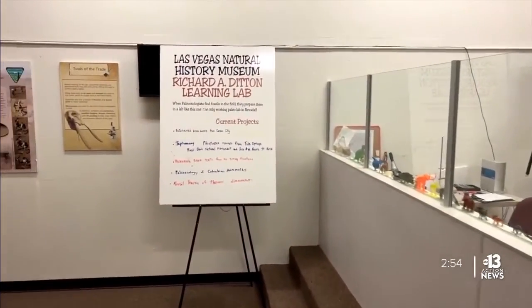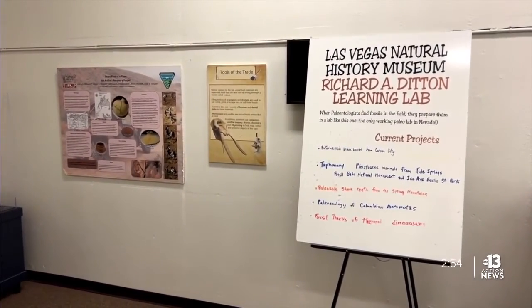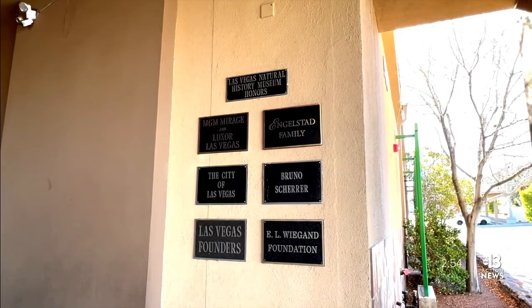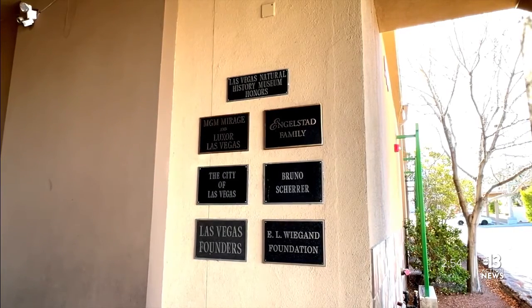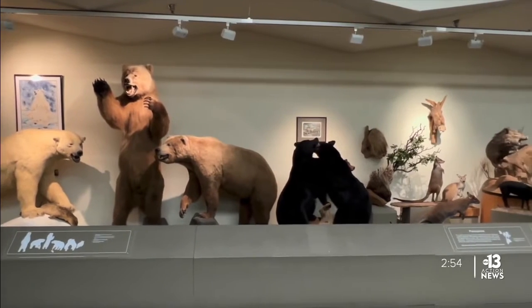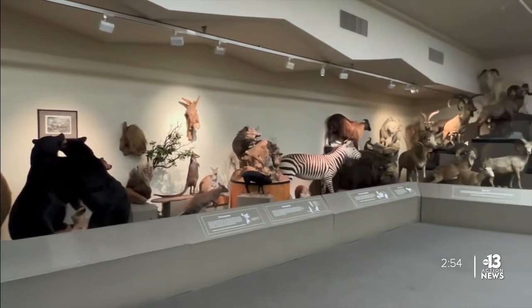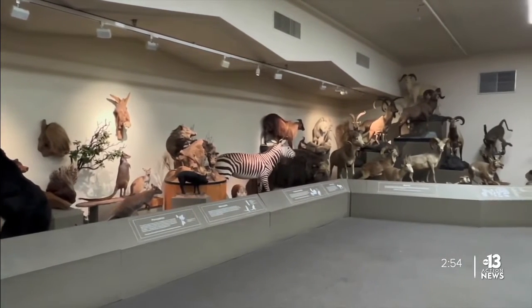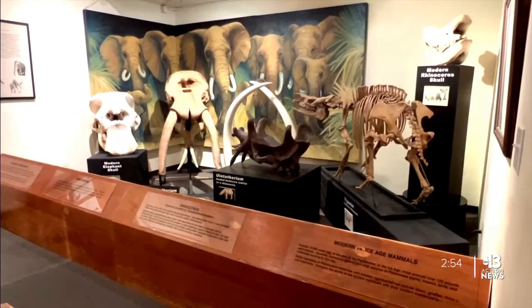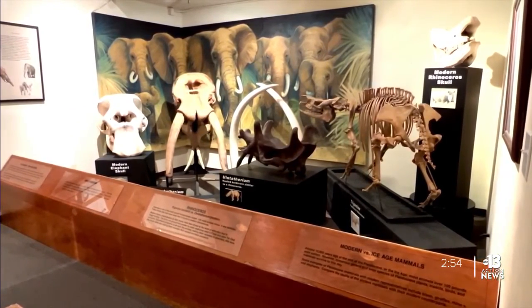The Natural History Museum has been a part of the Las Vegas community for 3 decades, thanks to volunteers and its strong connection with the community. Everything that you see here is created by the community through community fundraising and also through donations. So we've been really fortunate having a couple of foundations like the Inglestad Foundation or the Gary Prim family donate to make these exhibits possible, but it's also grant funding and individual donors who just love this museum.